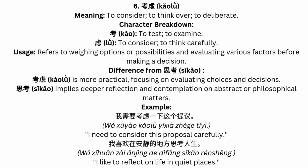There's a subtle difference between 考虑 and 思考. While 考虑 is more practical and decision-focused, 思考 is about deeper reflection or abstract thought. For example, you'd use 考虑 for practical decisions, like 我需要考虑一下这个提议. I need to consider this proposal carefully.